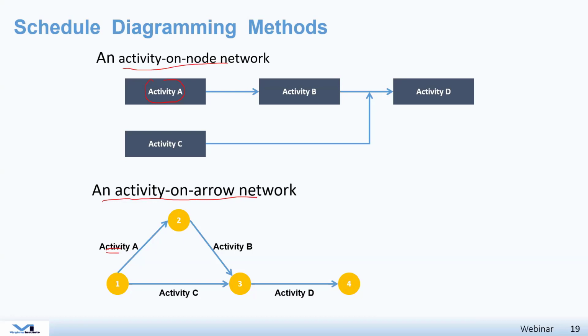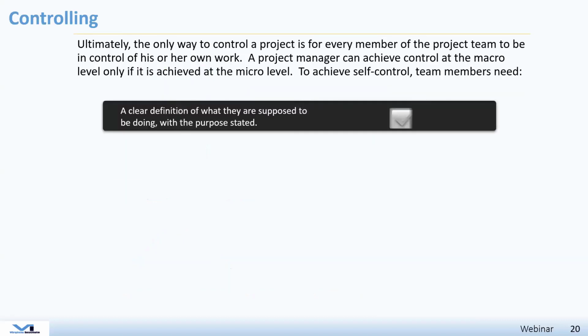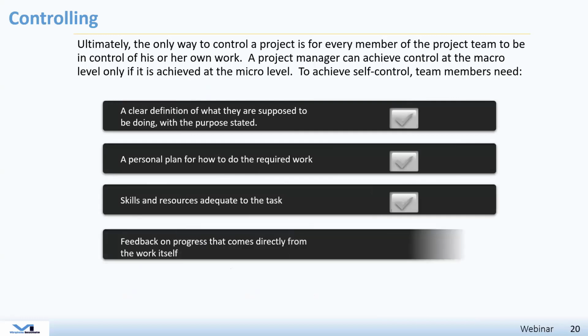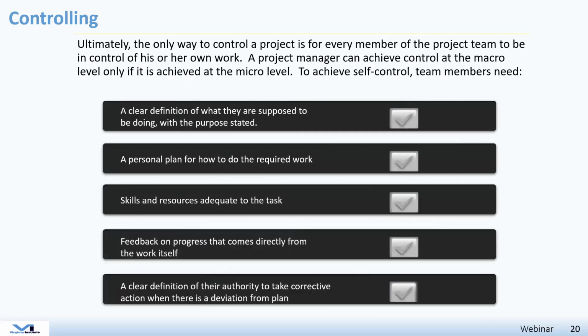So again, this will depend on your left brain. The last function here related to the left brain is controlling. Under controlling, it's all about developing your key performance indicators to control the progress of the project. You need to understand what your KPIs are, the key performance indicators that you will have your eyes on all the time to make sure that you are on the right track, and that will allow you to take either corrective or preventive actions.